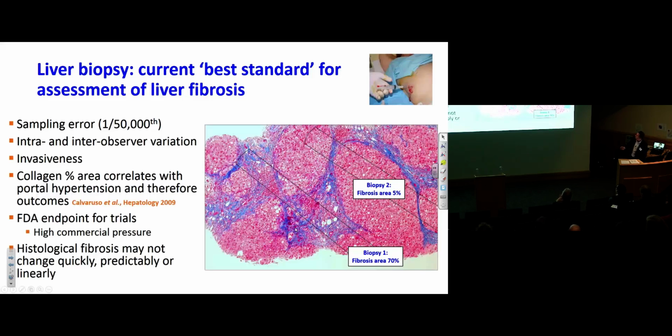It only looks at 1/50,000th of the liver, and you can see here, if you took a biopsy from here, there's 5% fibrosis area. If you took your biopsy here, there's 70% area. So this is a significant issue. Added to that, there's problems with intra and inter-observer variation, and it's invasive. People who are asymptomatic do not like clinical trials that involve needles being stuck into them particularly. However, it is still the FDA endpoint for anti-fibrotic trials, so there's a high commercial pressure for us to do biopsies. However, we should be asking, is fibrosis the best thing to measure anyway?